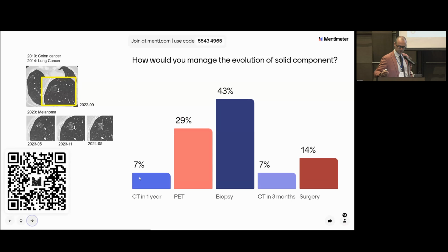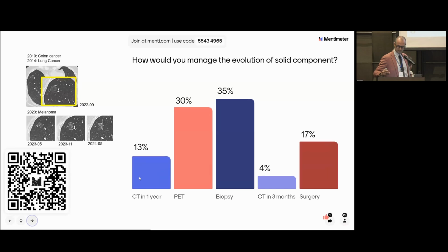So most of the people are still going for surgery. 40% biopsy, sorry. 35%, 30% is suggesting PET CT, and we could be discussing the accuracy in the outcome of this PET CT. 17% is for surgery. CT in 3 months is a minor option. CT in 1 year is 1 out of 7 voting people here.